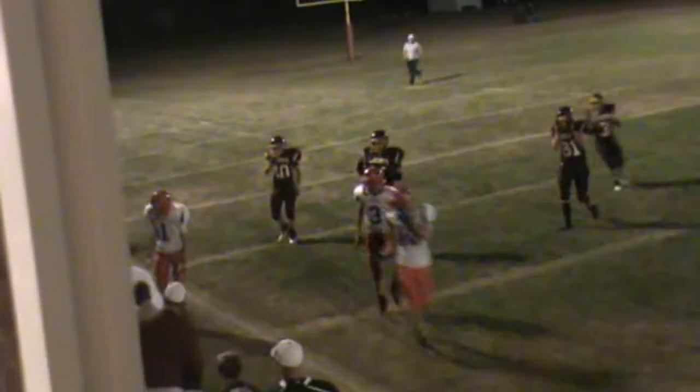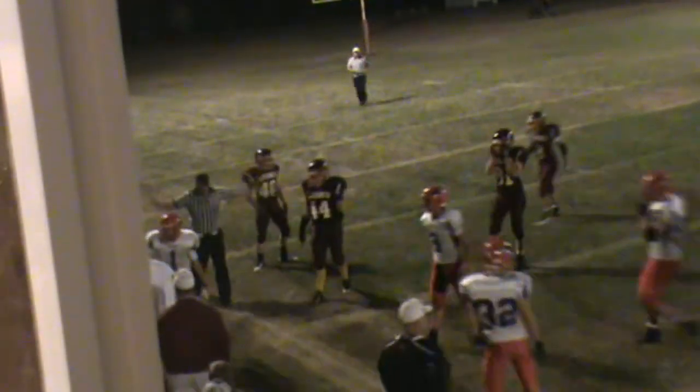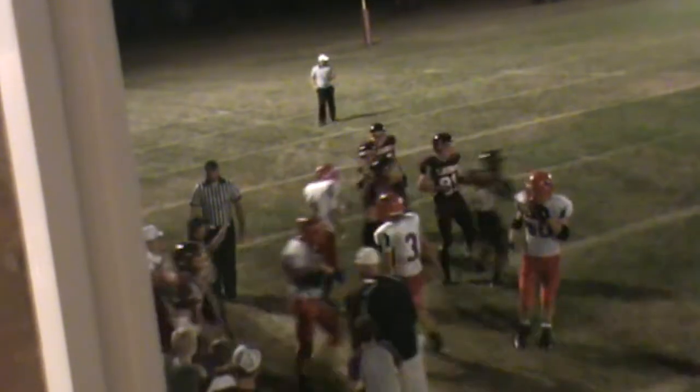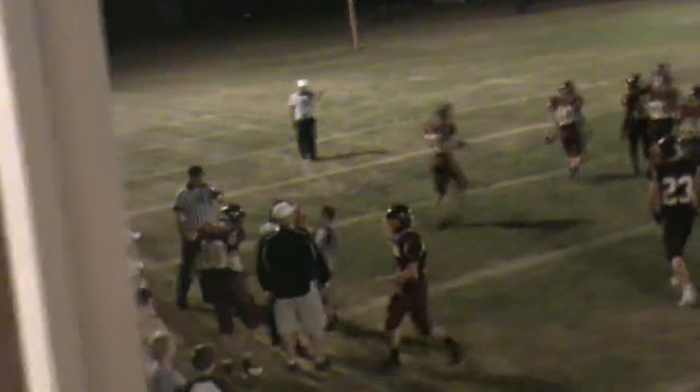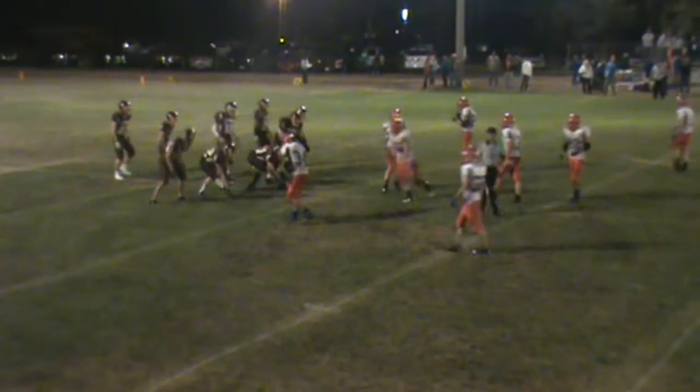Here's the kick. It's a deep one again. It's going to go to Olsen. Nope, it's going to be grabbed by Blanchard. Kick picked up by Blanchard. Going around the right side. Short kick picked up at the 15 or 20 yard line that time. Brought down at the 20. Brought down at the 33. Defense has really been stepping up here in the second half.